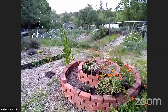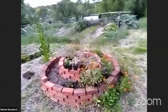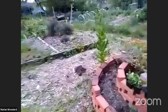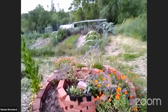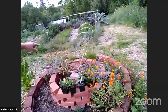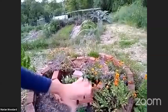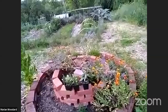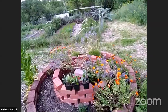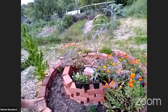So now we're looking at the herb spiral. Do you want to describe the herb spiral, Marion? So the herb spiral goes back way before the Middle Ages. It is 6 foot in diameter, with a walking space around it of at least a foot, so you've got some comfort walking around. You'll notice this one's made of bricks. You can make it out of wine bottles. You can make it out of any river rock.